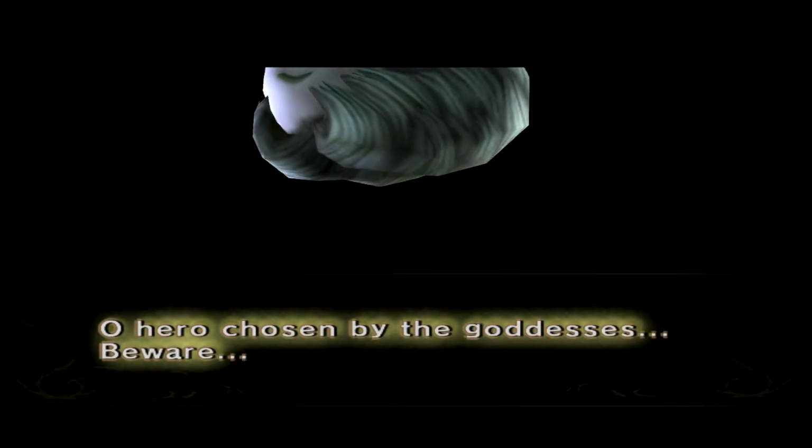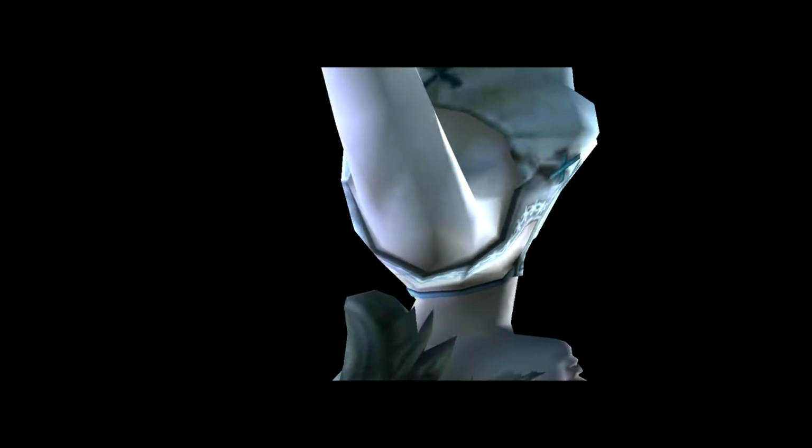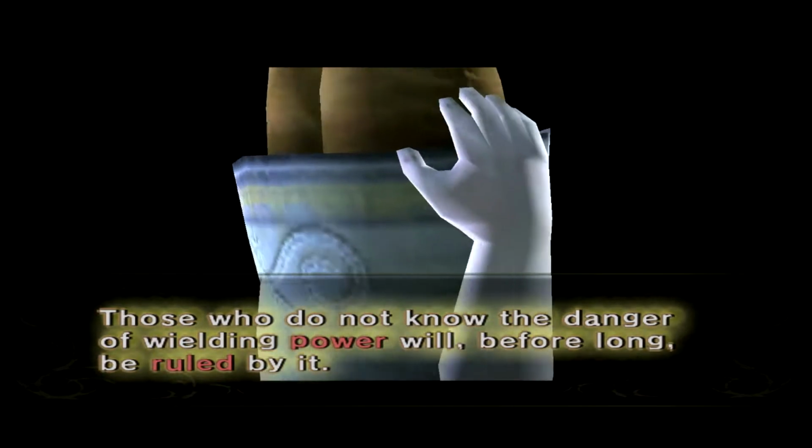He's become unworthy of the Master Sword, so he can't use it. Spoiling, bitch. Yeah, asshole. What the hell? I'm saying it to get you guys hyped because it's so different from the game.